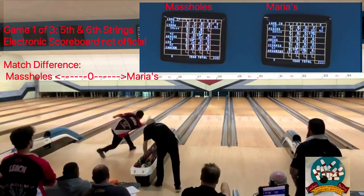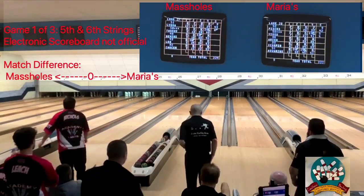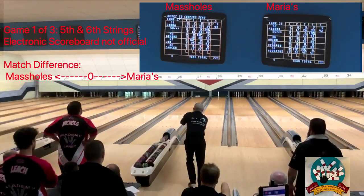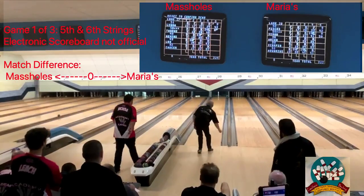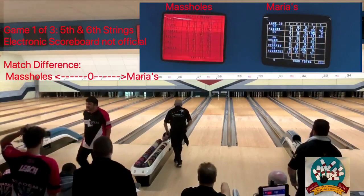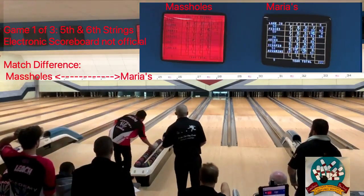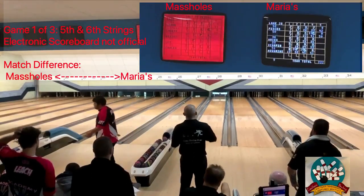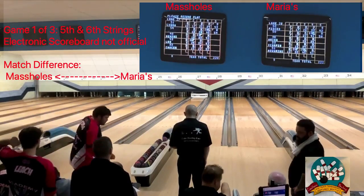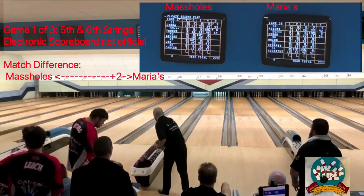Nichols has a strike, working on a spare for this. Missed it, threw in the gutter. They missed two opportunities, last two bowlers on spare opportunities, but eight in the box. He had 46 after three, now it's 54, 46 through four, 54 through five for Matt Nichols. Rich Myrick with that nine, at 50 through five. 222, 220, now it's Maria Subs up by two in the first of three strings here.